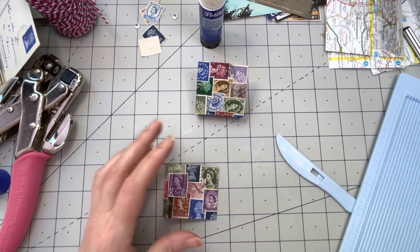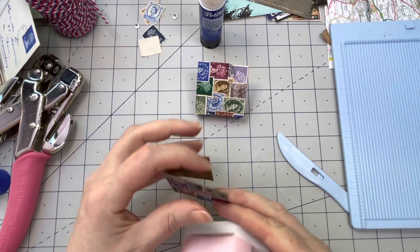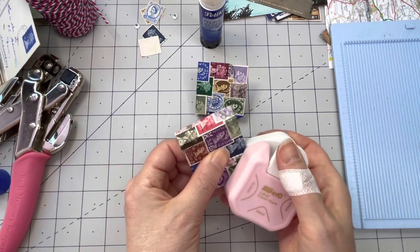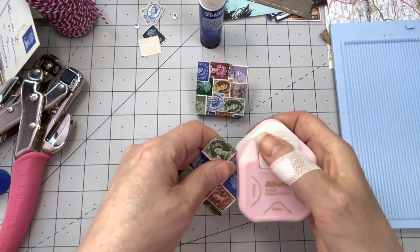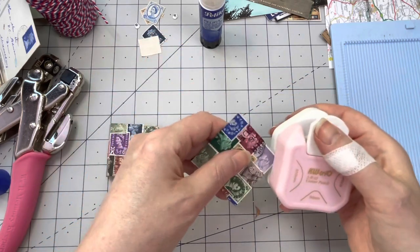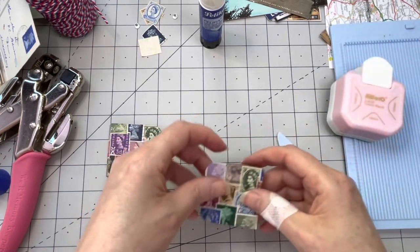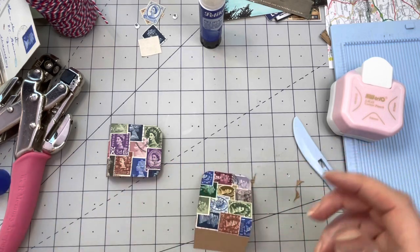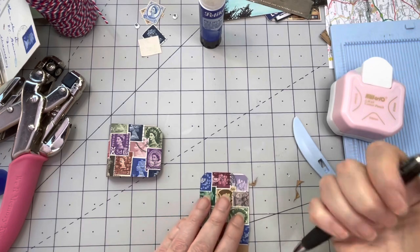I'm rounding the corners, hoping my corner rounder does not find this too thick, because it's very heavy now. I'm using the largest setting. Oh, it's okay. There we go. Now I want to have an eyelet in. I am again eyeballing the middle. Why not? Why not eyeball the middle?